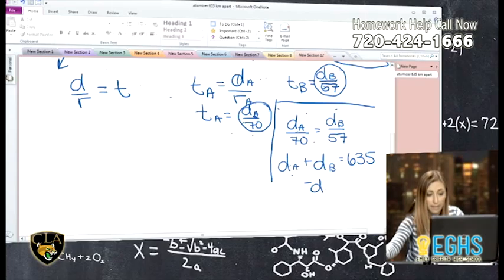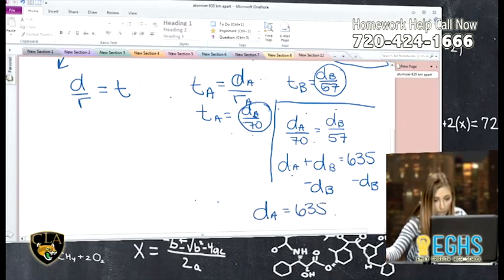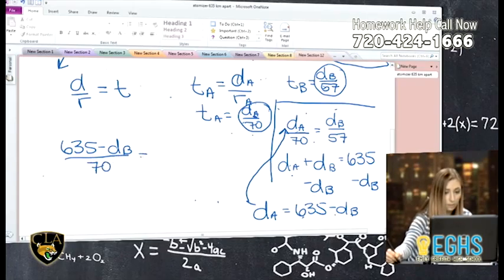I'm going to do the same thing that Nate was doing earlier in the show, where he took the simpler equation and got one of the variables by itself. So I'm going to look at my second equation. Since that's simpler, I'm going to subtract distance B from it and call it distance A is equal to 635 minus distance B. Then I can replace distance A in the equation up here with 635 minus distance B. So I'm going to do this over where I've got a lot of room: 635 minus distance B, over 70, is going to be equal to distance B over 57.